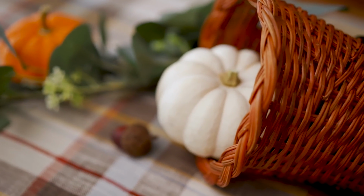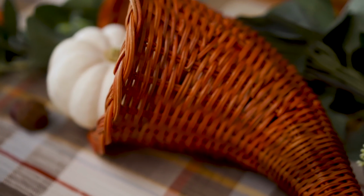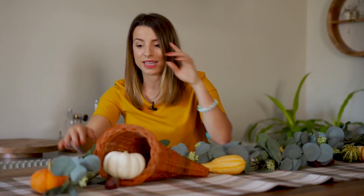And you know what? I'm really in love with it. I think it looks so cute. I created this in minutes. I think under 10 minutes I had it done. And I'm not much of a DIYer, but I felt very impressed with myself.